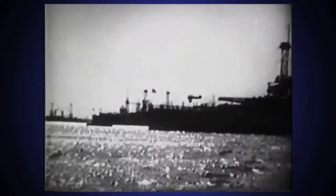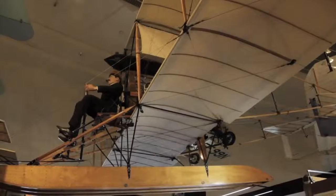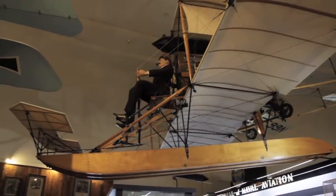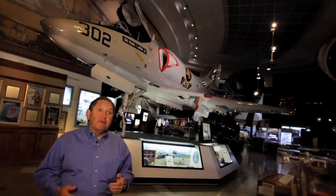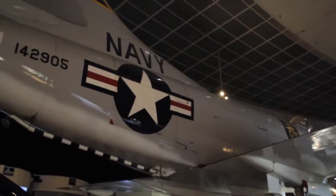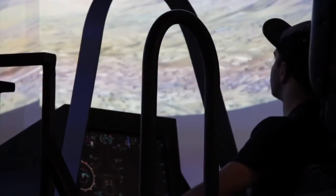When you look at the birthplace for naval aviation right here at Naval Air Station North Island, it means so much to us. In another part of the museum, of course, we have a flying replica of the original 1911 Triad that Glenn Curtiss sold to the Navy right here in San Diego. And of course, behind me right now is the famed A-4 Skyhawk, a wonderful airplane that I personally have about 2,000 hours in. Kids of all ages get a chance to log their own flight hours.